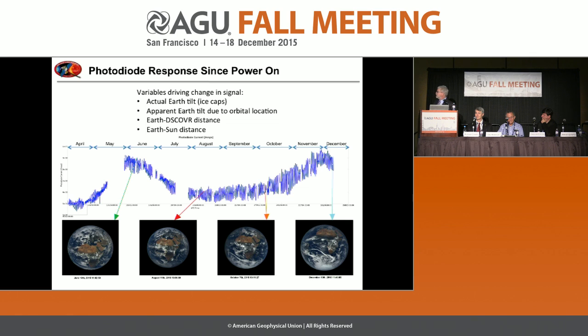It provides some interesting clues as to the effects of the incident angle from the sun and the tilt of the Earth. The data shown right here is the sum total of all the data that we've collected, uncorrected, just raw data from the photodiode channel since launch. It's sampled at a fairly high rate, about 10 times a second.